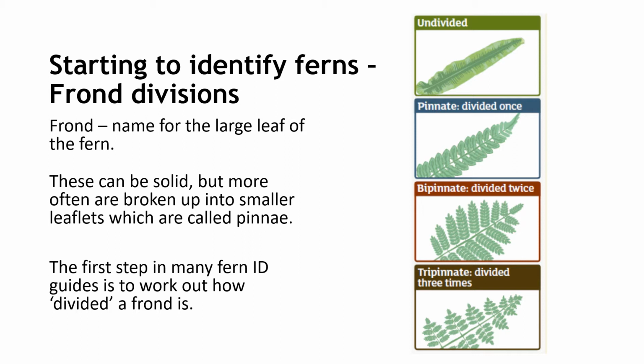In the next section of this presentation, there are some videos that show you in a lot more detail what I mean by those terms, so that hopefully when you have a frond in front of you, you can work out whether it's undivided, or if it is divided up, how divided it is.